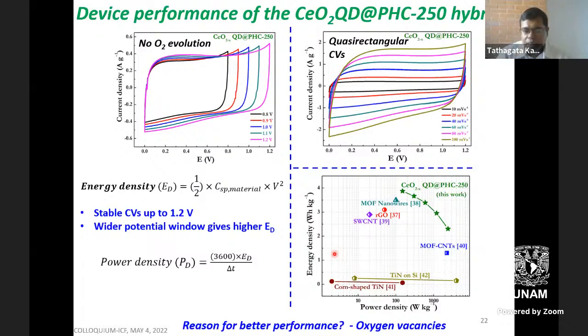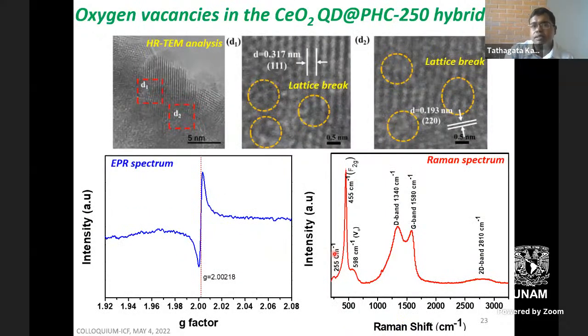Now the question comes: why did this particular material show a better capacitance? The reason that we found out was the presence of oxygen vacancies in the system. The oxygen vacancies in this hybrid were determined from three analyses: the HRTEM analysis, the electron paramagnetic resonance spectrum analysis, and the Raman spectrum.